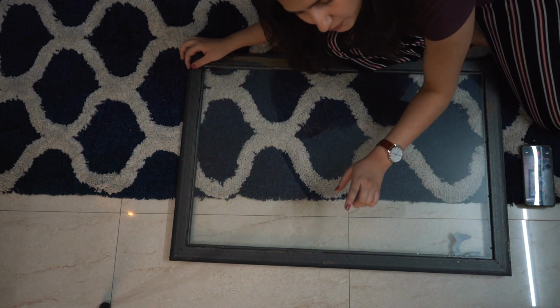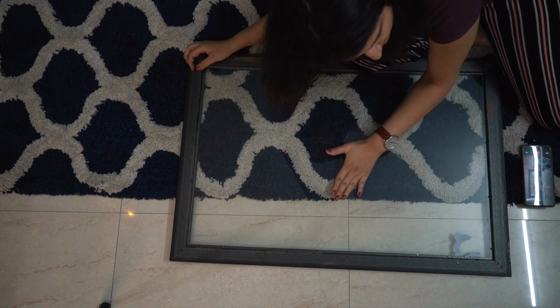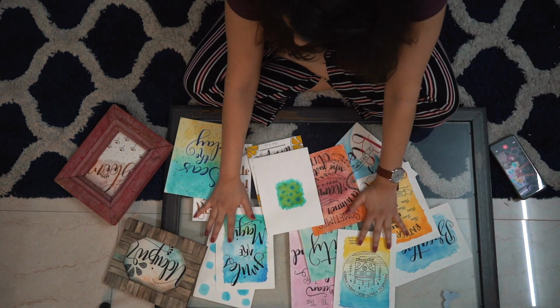I want to move on next to this wall. So I have, as you can see, one nail over here. So I want to use this and put a large frame. This is an old frame that I have, and this is a glass. So I'm going to try to put on my artworks and my doodles here somehow. That is quite a lot.